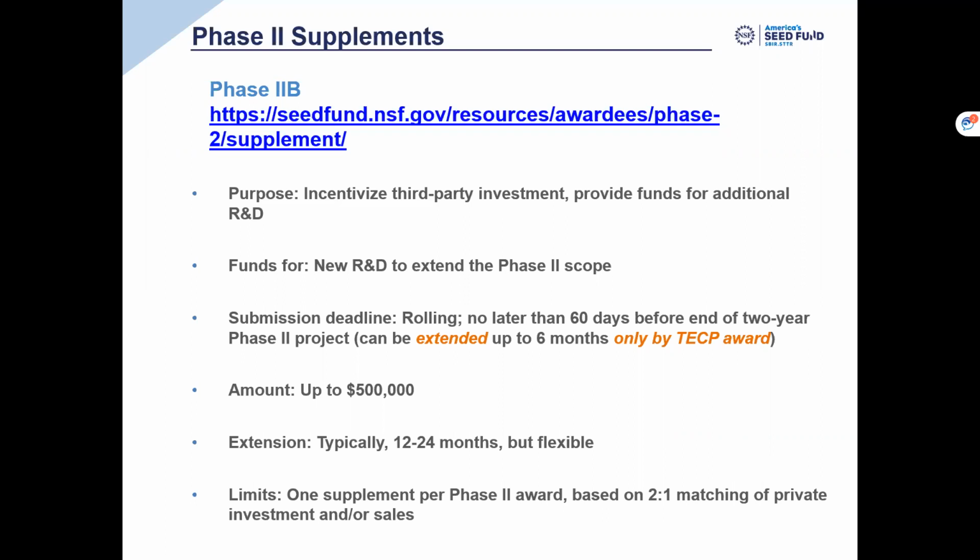And the phase 2B is, again, something that is rolling, but typically we want you, at the very latest, to have submitted the formal first step, which is what we call the financial package, no later than 60 days before the end of your 2-year project. And the project getting a no-cost extension does not affect your deadline to apply for phase 2B.